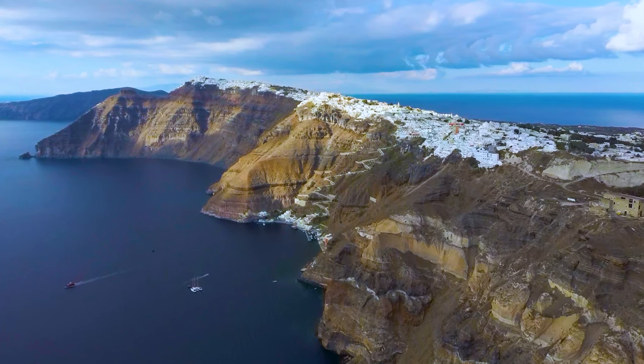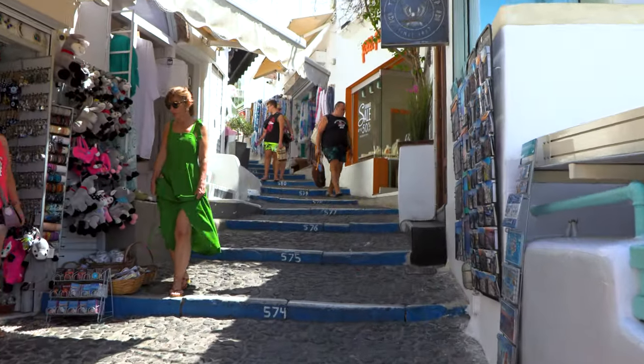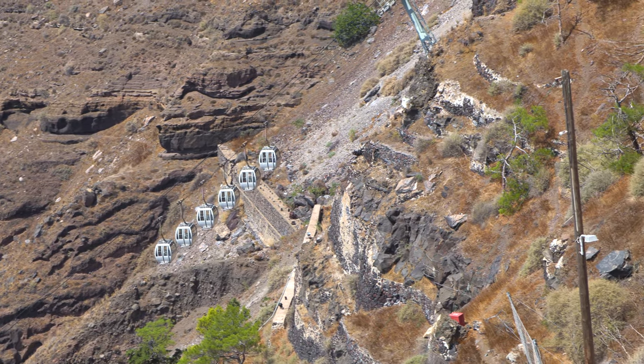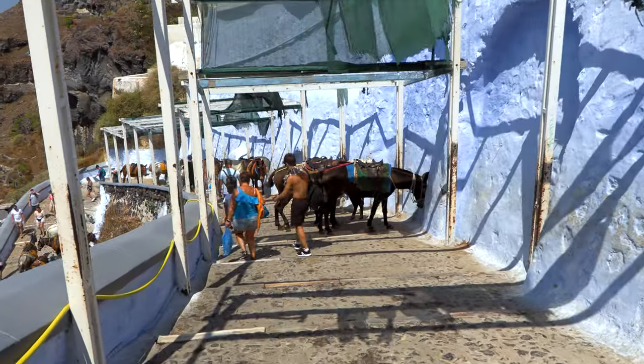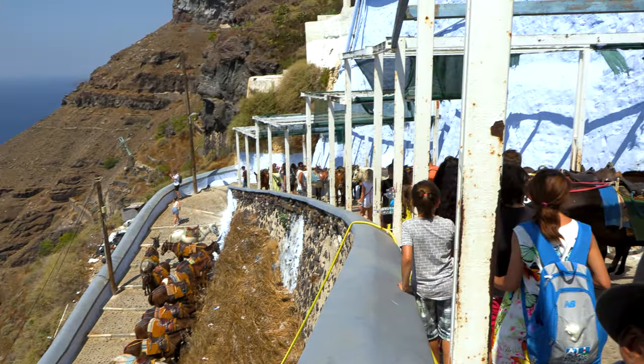After walking around this village, we decided to head back to the port. There are a few ways to get down, either by a cable car from the cliff to the port or by walking down a stairway, enjoying the views, or also you can take the donkey ride down to the port. That would be a unique experience, wouldn't it?